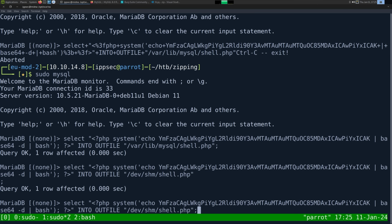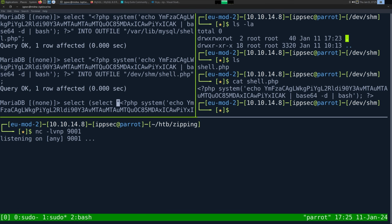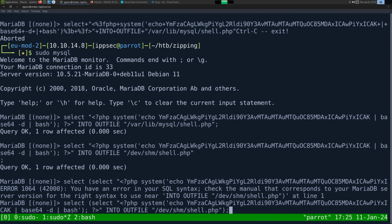So I wonder if we did a select. We're going to nest it. I wonder if the nesting is what breaks it. We can't overwrite, so I think that's what did it. It's the whole nesting of these selects into outfile. So that's what broke it.